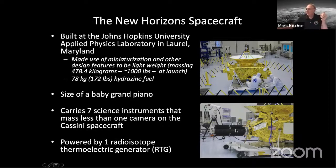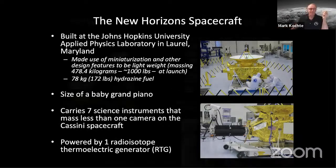Now in the bottom image, this black bar sticking out is the radioisotope thermoelectric generator, or RTG. We have one of those. That's our power source for the spacecraft. We are far, far too far away to even entertain using solar panels because the sun is just far too faint. Once you get much past Mars, solar panel efficiency drops off dramatically, and that's when you need these little nuclear generators.